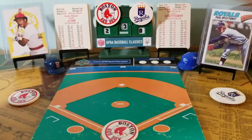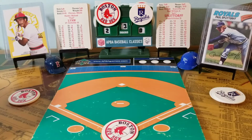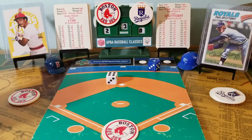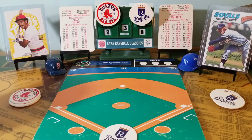Fred Lynn. 2 great center fielders, 2 great defensive center fielders in this game, Fred Lynn and Amos Otis. Pitch to Lynn, 16. Is a 28 that's rolled to the shortstop, Freddie Patek. He throws to first. 3 up and 3 down for the Sox in the third. We go to the bottom of the third. Boston 2 and Kansas City nothing.